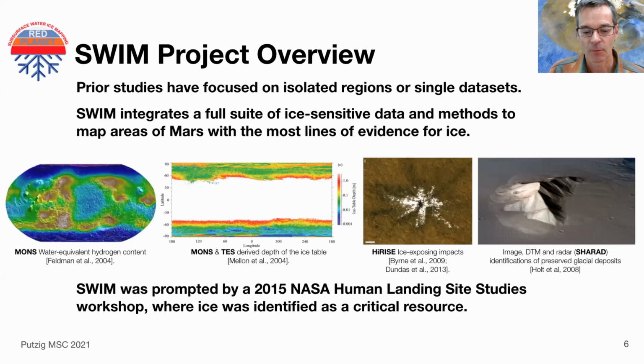It really came out of a workshop that NASA had in 2015 to start looking at human landing site areas. And collectively, the group realized that the presence of water ice would be really critical to serve as a resource to sustain a human presence. So with SWIM, we're trying to integrate all of these different data sets with their different sensing depths to get a broad view of what we know now with these data sets about the presence of that ice.